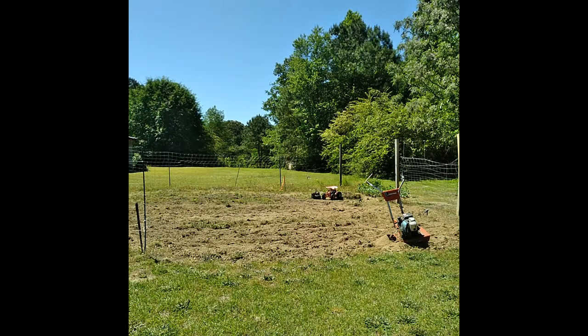I got to service this tiller now. I just got it running. Basically put gas in it, fixed the pull rope, pulled it maybe 3 times and it fired right up. So I got it good hot now. I'll go ahead and change the oil on it because it hasn't been changed since last year. But that's it for that.